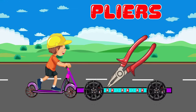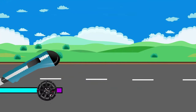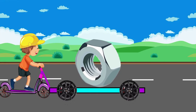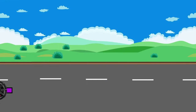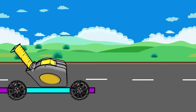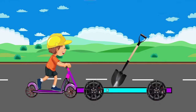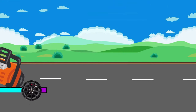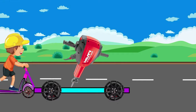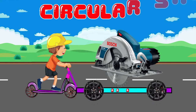Flyer. Cram. Box cutter. Nut bolt. Nail. Measure tape. Shovel. Chainsaw. Jackhammer. Circular saw.